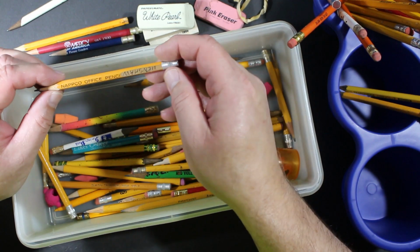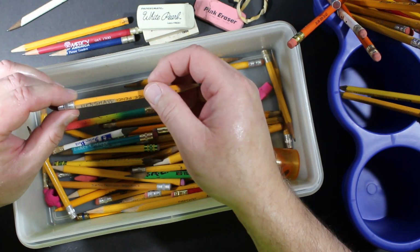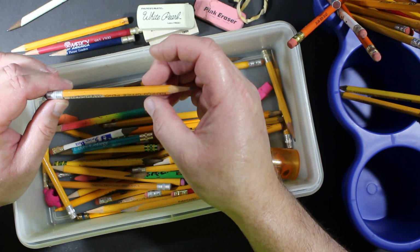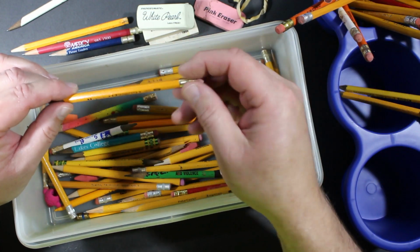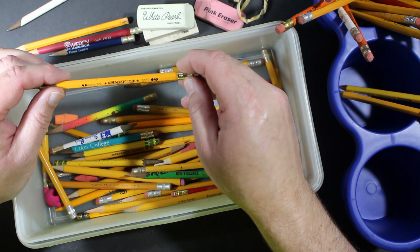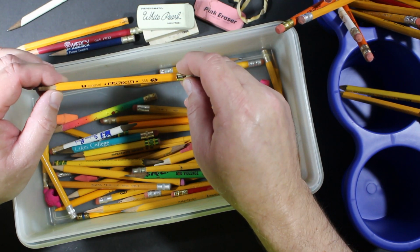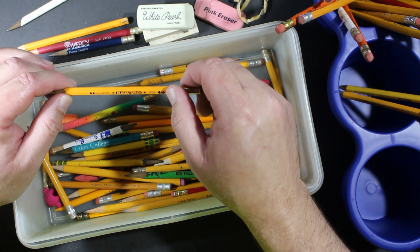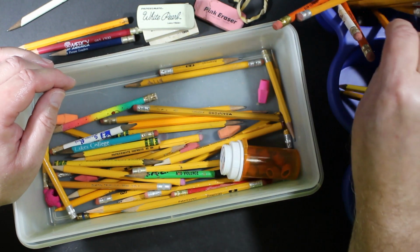Okay. Here is a NAPCO office pencil, and somebody wrote Henshaw, probably their name, in that pencil. Universal Blackstonian 555 embossed USA. This is a 2.5 Blackstonian.